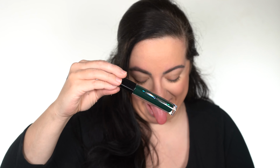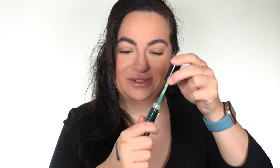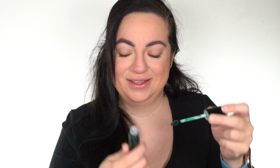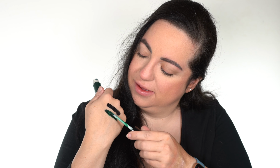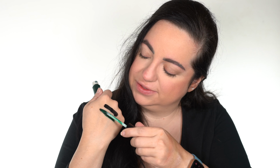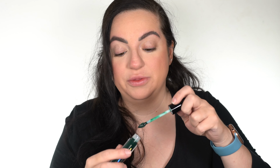Let's open Ghoulish. Oh gosh, it's gonna be a surprise again, right? It is green. I'm so excited. I have never owned a green liquid lip. Yeah, that's a lie. I used to own a lot of Jeffree Cosmetics, so. Oh my gosh, there's totally a time and place for this. I'm obsessed with dark vampy lips. Oh my gosh, I'm gonna wear the crap out of you.